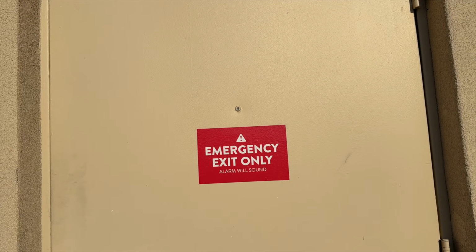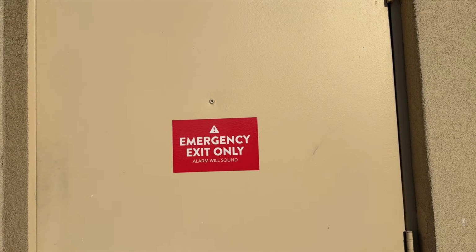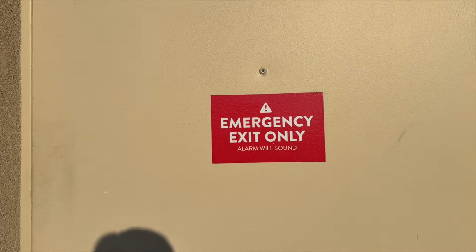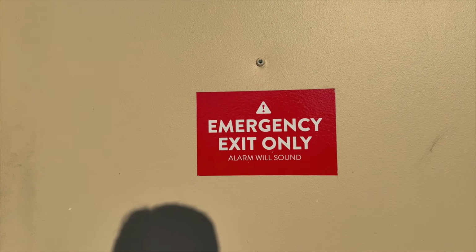All right, now I'm around the back of the building, and right here you can see they have a 2.0 emergency exit only sticker. I'm kind of surprised that it's not more sun faded than it is because of how the sun hits it, but I can even hear people in there having fun on the other side of this door.